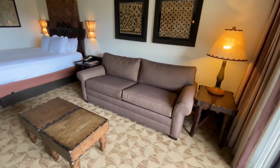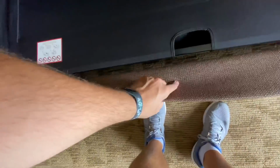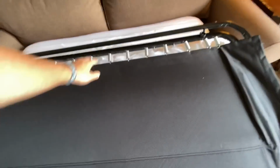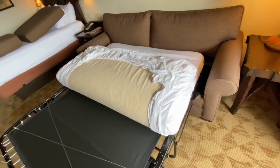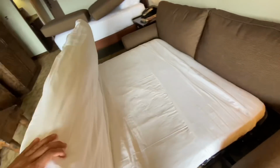All right, you know what time it is, kids. It's time to open this thing. All right, this time we've got the Ethan Allen unit, the slightly older one. I know now they're using American Leather. I think this is the one people don't like. This is the one people claim is uncomfortable. Yeah, with the super thin mattress, yeah.